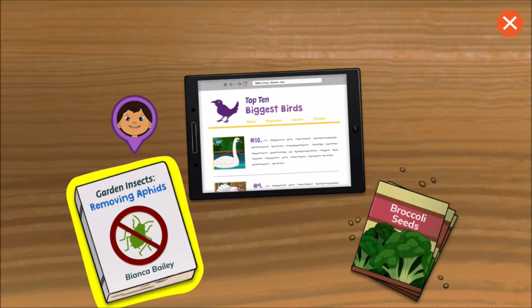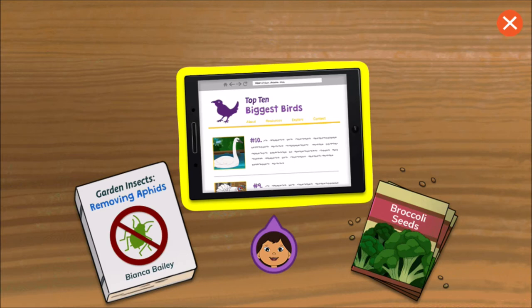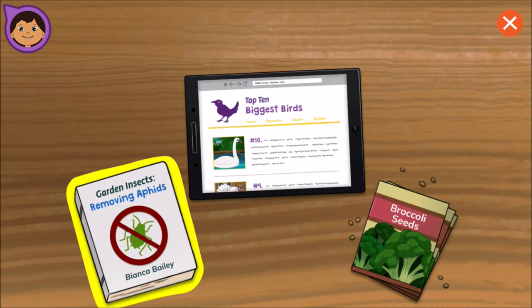A book called Garden Insects, Removing Aphids. A blog called Top 10 Biggest Birds. A seed packet called Broccoli Seeds. Great job! Cool! This book can help us learn how to remove aphids from the garden.